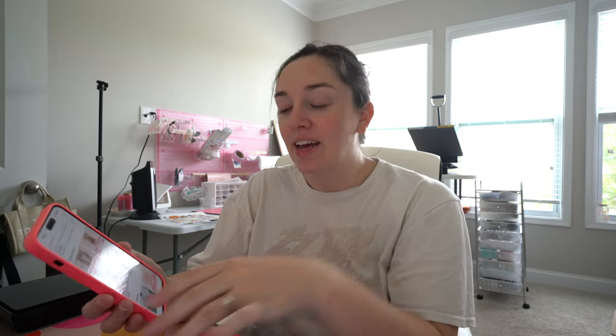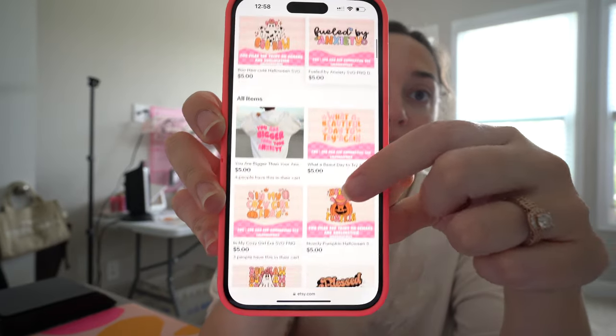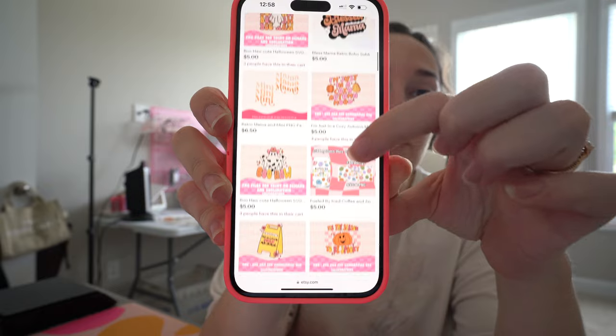And then lastly, I'm going to probably work on some new graphics. So if you guys don't know, I have a SVG PNG file shop where I sell really cute SVG and PNG files that you can use again as a business. So it's just designs that you can use for cup wraps, tote bags, hats, shirts, like you name it, whatever you want. Here is just a little sneak peek at some of those.